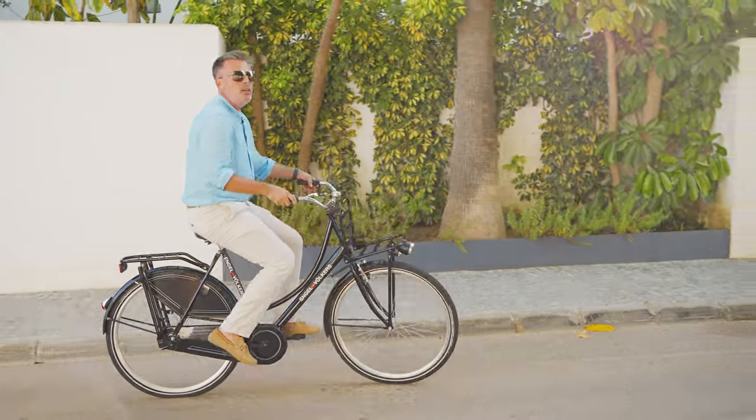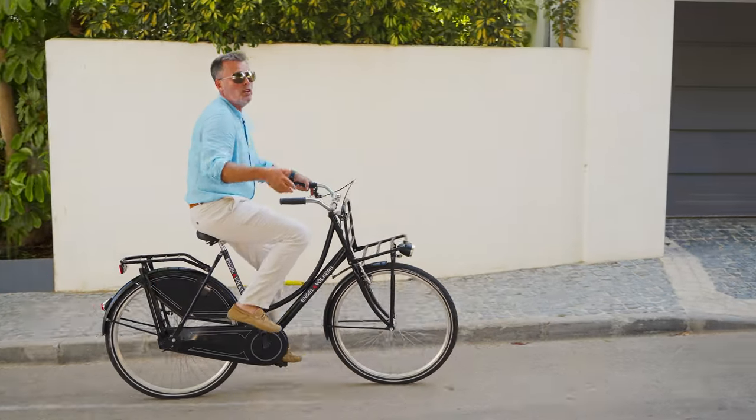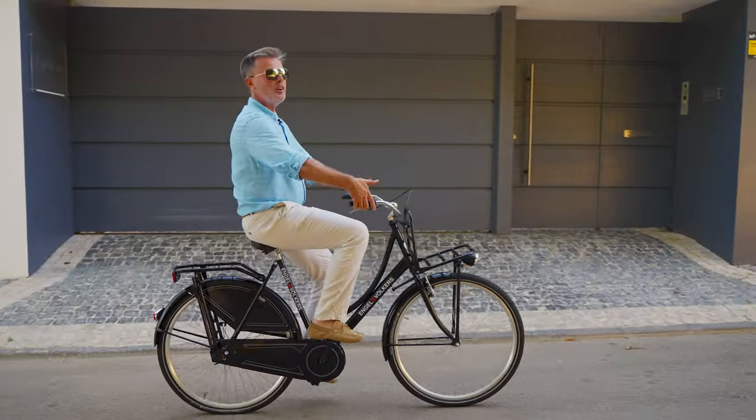I'm on a bicycle. Well, that's because Guadalmina Baja is more or less flat the whole way down. So you can walk, you can ride. You don't need a Ferrari or a Lamborghini in Guadalmina. You can even go by bike.